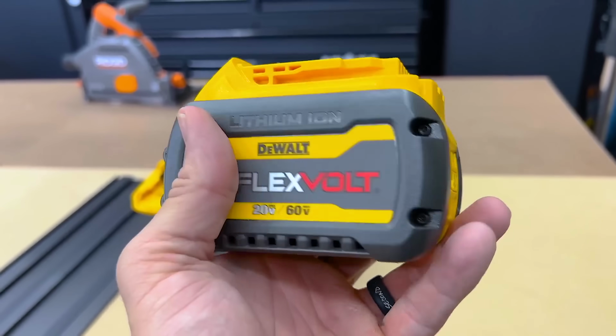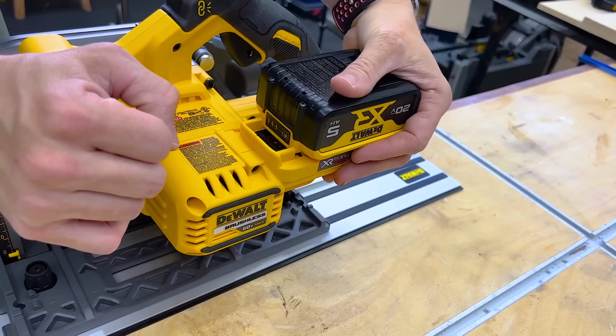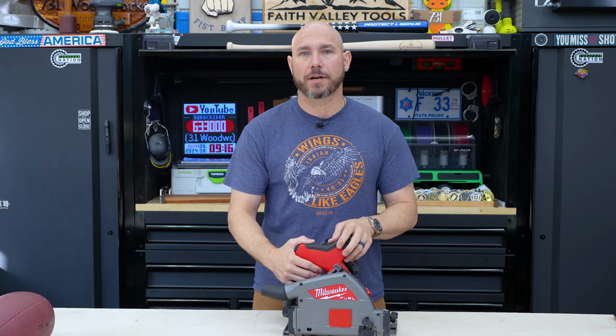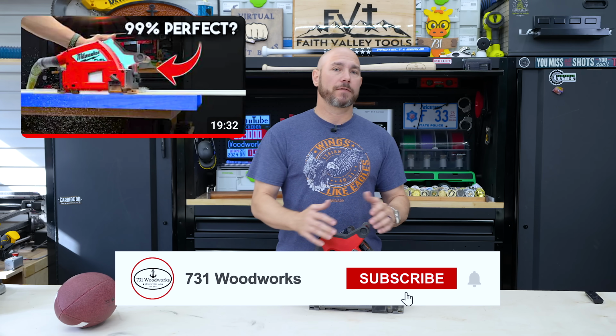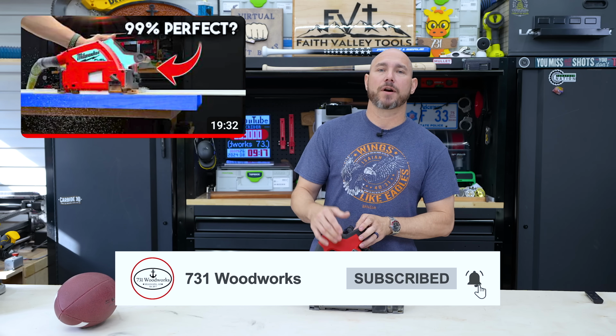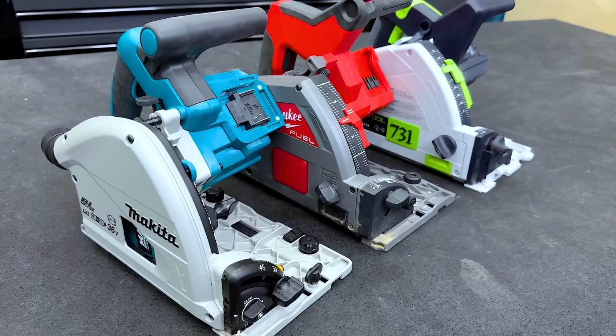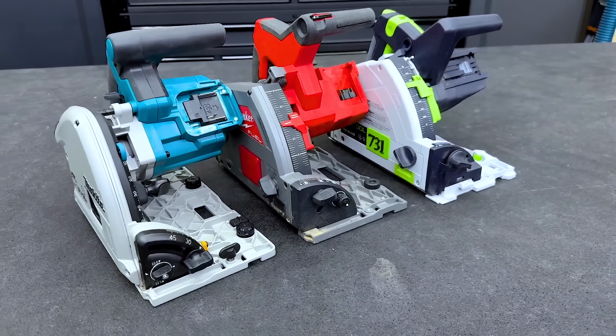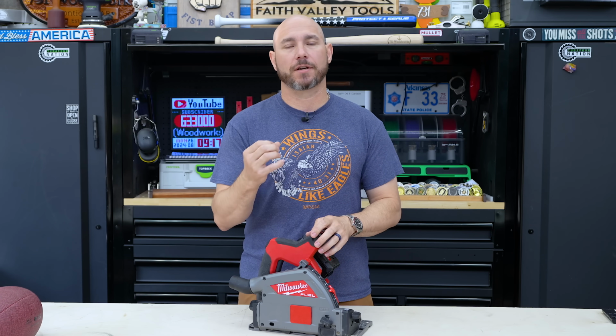And it's a 60 volt. You can't use your 20 volt batteries on it. It's just, I don't know. It is not my top pick for track saws on the market. And I did a full breakdown video on the top track saws on the market, and the top 3 were Festool, Milwaukee, and Makita.